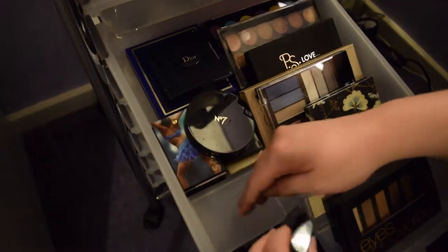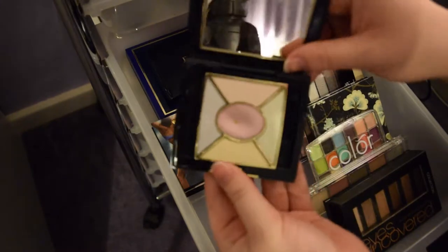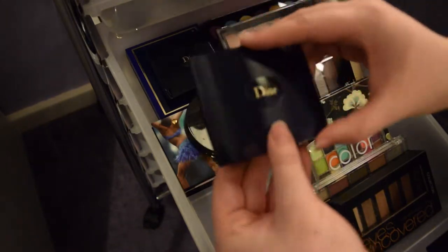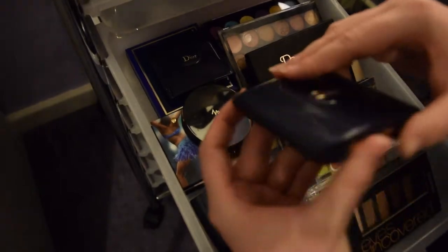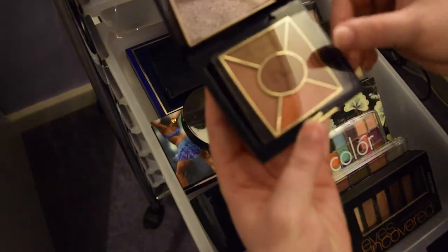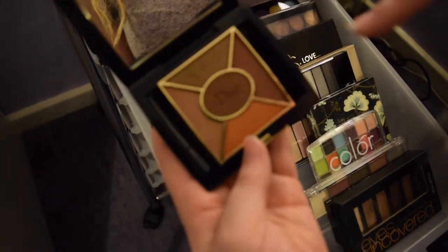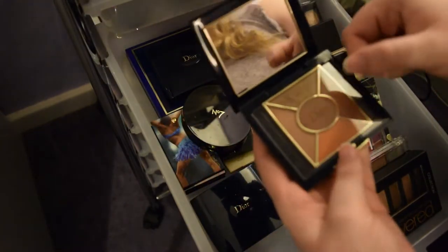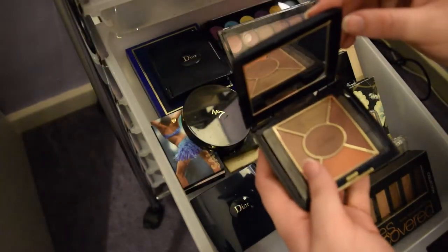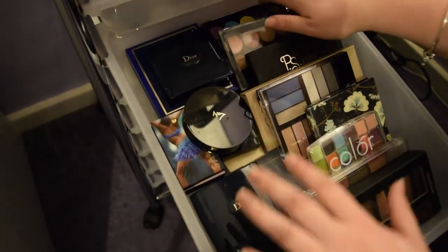In front of that I have this Dior palette, which is in pastel summer colours. I don't know the name again, sorry. And then I have another Dior palette, which is a more orange-y palette, which I did a video, one of my first videos, I used this. I did like a summer or a date night tutorial, just because I wanted to try that out.